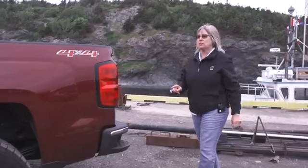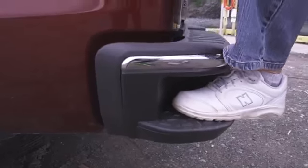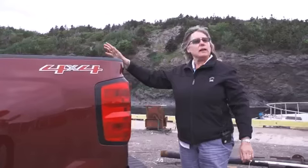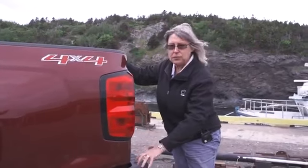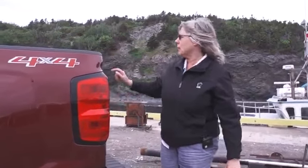Now with a truck, simple is good. You want to get into the bed of this. There's a step in the bumper. There's a handhold in the rail. You pull yourself up. The Ford F-150 has an interesting step that's inside the liftgate, and it works quite well, but it's a little more complicated. Ram doesn't have anything. When you put this down, you've just got a little piece to step on there, and I'm always afraid of slipping down.